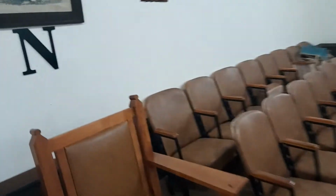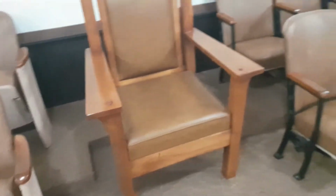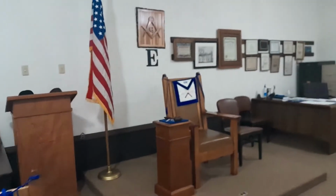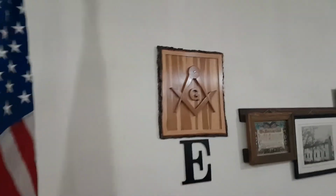I have not seen this one before. This looks like it was presented to somebody. This, of course, is the North, Masonic North, that is, and we don't normally use that. And here's where the master would sit. That same brother that made that one square and compasses to the back made this one here.